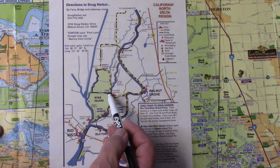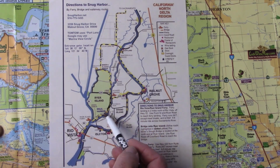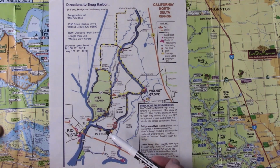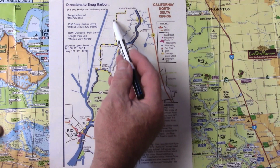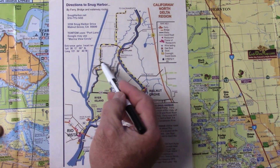You can also use the JMAC ferry on the east side of the island, and then you'll head south down to the park. But now if your rig's over 30 feet long and it's low tide, you'd be smarter to take 160 north, cut over on 84 to Cortland Road, and cross over at Minor Slough Bridge right here.